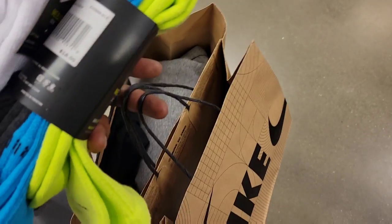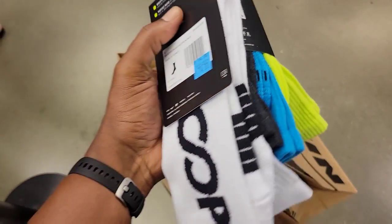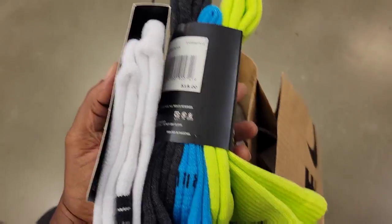Crazy though. I thought I was done, but then the homie Shooter hit me up about the socks. So here we go. We got the socks for him. Now we'll be done. All right.